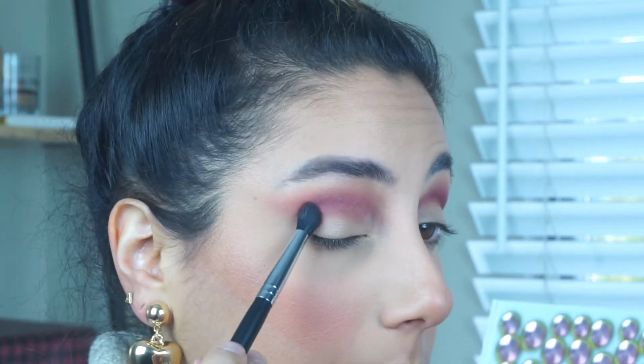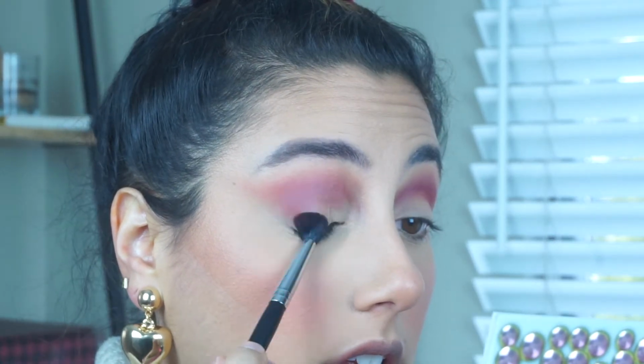And I'm just gonna put a little bit of that red shade, Steve or Steve. I think it's Steve. I'm just gonna say Steve because Steve sounds weird. Sorry, Carly. Anyways, so I'm just gonna also add a little bit of that red shade in my outer V.